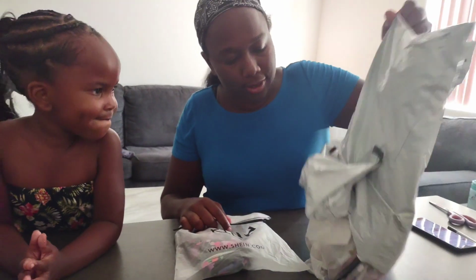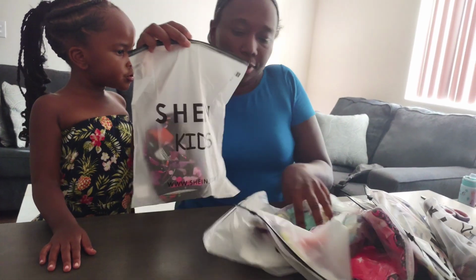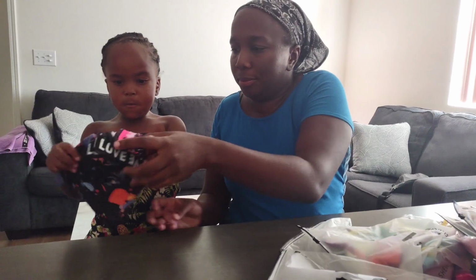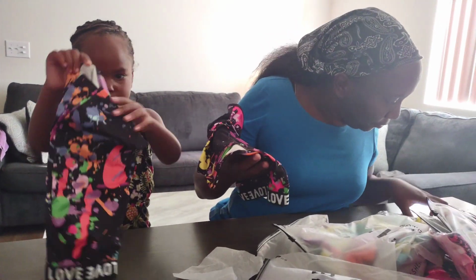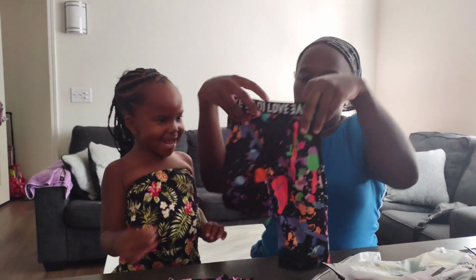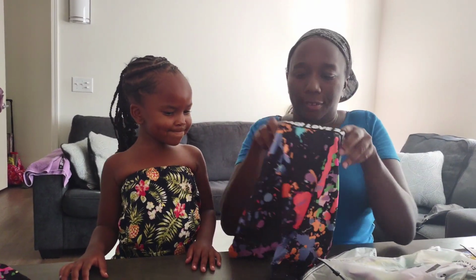Wait. We're going to open up and do this. Let's open this. Here, take it out. What is it? Ooh. Pants. Oh, it's a two-piece. So this is a two-piece set, shirt and pants. And this one is a 4T, and it was $3.75.